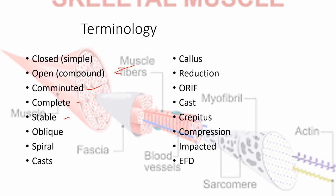Impacted fractures, when one portion of the bone drives into another portion, that can happen in the hip, that can happen a lot of places. And an external fixation device is basically the erector set that you've seen on patients that have pins drilled into a bone and then other pieces of metal that are screwed to them or bolted to them to hold it in position.